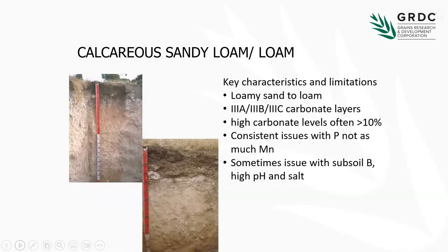Another soil that we see commonly on Yorke Peninsula is calcareous sandy loams and loams, probably the most dominant soil type there. Loamy sand through to loam textured on the surface has some carbonate levels, and I'll talk a bit more about those as we go. It can be high carbonate, but more like greater than 10%, not up to the levels of calcareous sand. Consistent issues again with phosphorus getting tied up, but not as much with the trace elements. And sometimes we see subsoil issues with boron, salt or high pH in the subsoils.